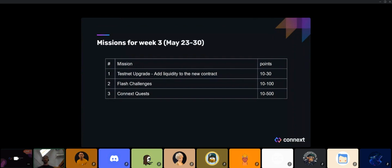So with the new testnet upgrade that's yet to happen, adding liquidity to the new contract and having the router running with that is one of the main activities for this week. And also sending feedback and bugs and everything that is not working well will receive some points as well. Also, we have added flash challenges and Connext quests. These are more global tasks that we can have and somewhat more complex.